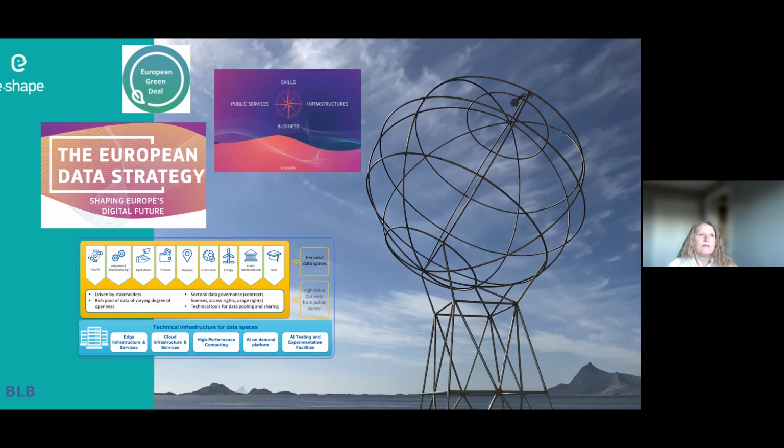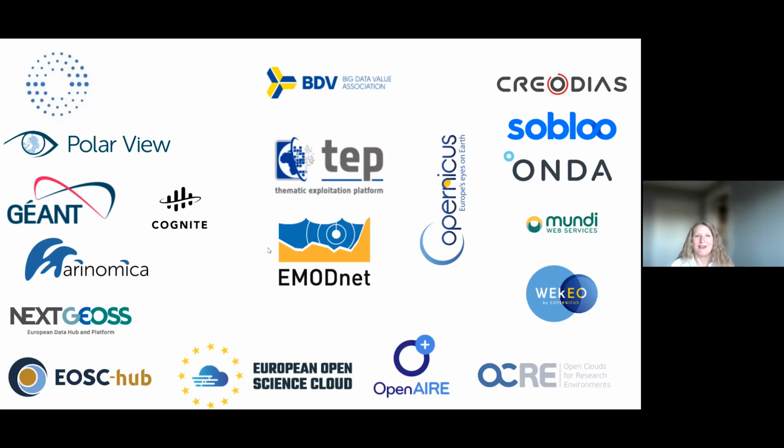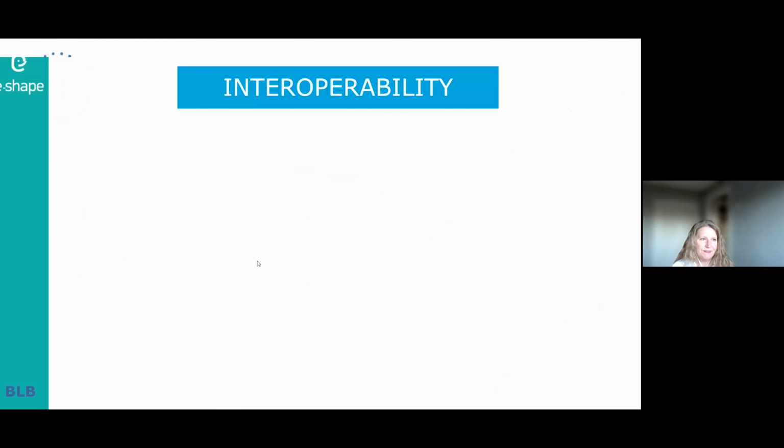So we have a tool set of policies to help also this transformation of data into services come about. And here, never mind again, this is just to show you the immense amount of resources that is available to us. The trick is actually how do you transform that to something useful at local level. That's really not happening by itself, but we do have a lot of resources.